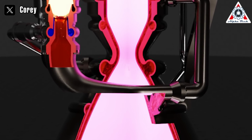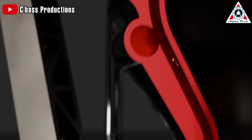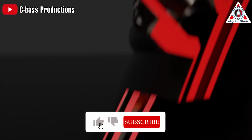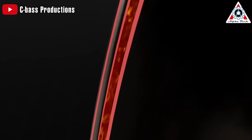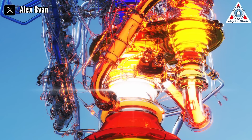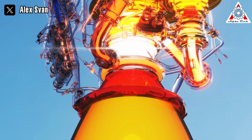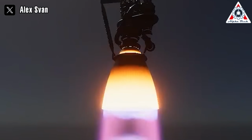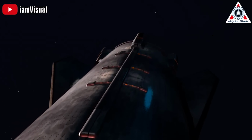At the heart of the RapVac prototype is its ingenious regenerative cooling system. Unlike conventional cooling methods, regenerative cooling involves circulating propellant, such as methane, through the walls of the engine's nozzle and combustion chamber. This process effectively absorbs the extreme heat generated during combustion, and it prevents overheating and structural damage. The regenerative cooling system enhances the engine's endurance and longevity, enabling it to withstand the rigorous conditions of space travel.